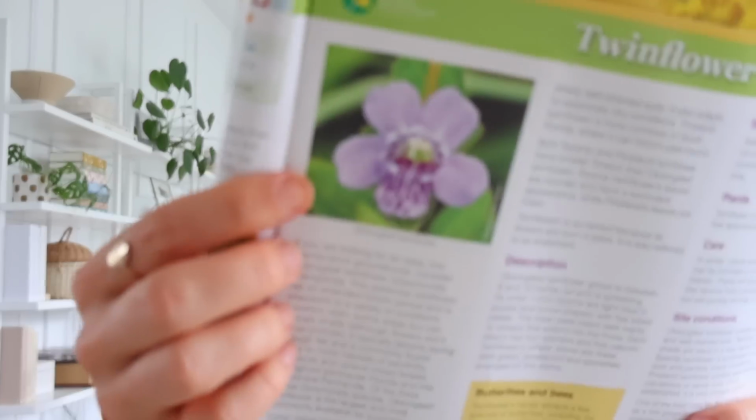But this is the magazine. It's specifically for Florida. Let's see, milkweed is highlighted, and lots of golden daisy looking flowers, which I love. Ooh, this one's so beautiful. It kind of looks like an orchid. Very, very lovely. So I'm definitely going to browse through here.